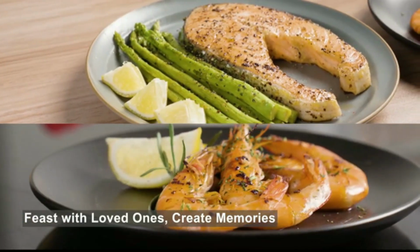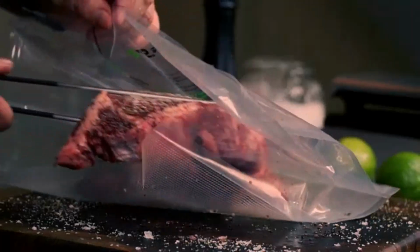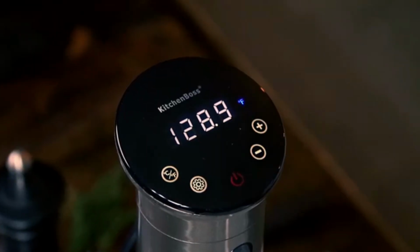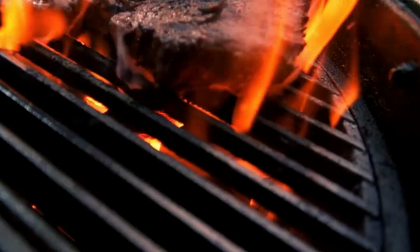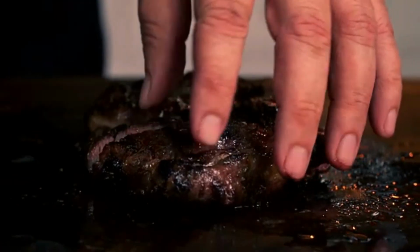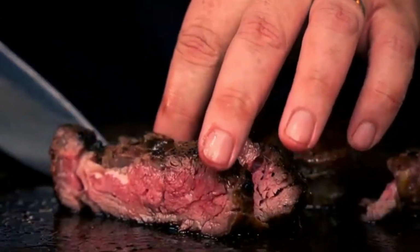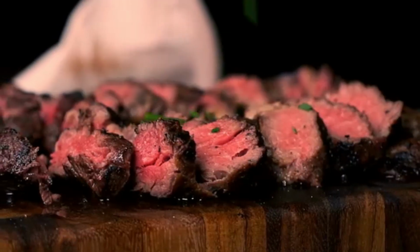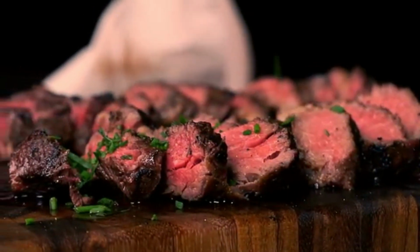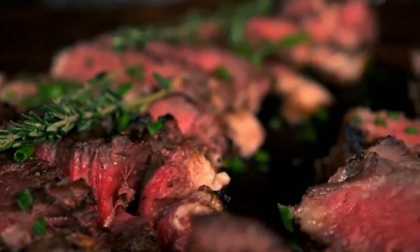Elevating precision cooking, the elegant touch display allows for easy adjustment of time and temperature settings. From vacuum sealing to freezing, sous vide cooking, blast chilling, and smoke infusing, Anchor Chef Circulator is your ultimate kitchen partner for preserving seasonal produce or creating restaurant-quality meals at home. Anchor Chef Sous Vide's dimensions are 12-inch tall and 5.5 diameter, weighs 4.4 pounds.